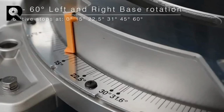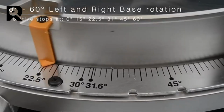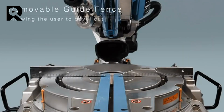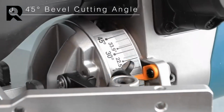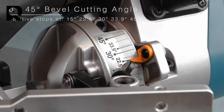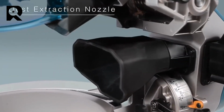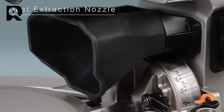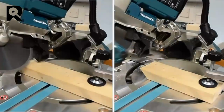The saw is powered by a 15-amp motor that delivers smooth, precise cuts without bogging down, even on tougher materials like hardwood. One of the key advantages is its soft start feature, which reduces the initial jolt and ensures better control. The LS1019L also comes equipped with a dust collection system that captures a significant amount of sawdust, contributing to a cleaner workspace, though it could still be improved for capturing finer dust particles.